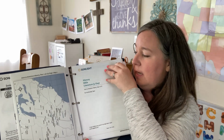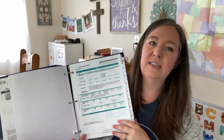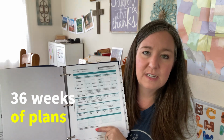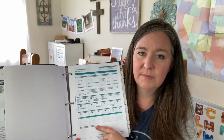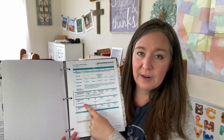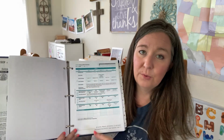Then we get into the weekly plans. So behind each of the numbered tabs, they go from 1 to 36, you will have your weekly plan, and so it tells you exactly all of the things that you're going to need to have out that week so that you can read those passages or read those sections to your kids. It always starts out with Bible here at the top, and then history and geography, then read alouds, and then readers down at the bottom. So I'm going to show you those things in that order to give you a good idea of how this program will work on a day-to-day basis.